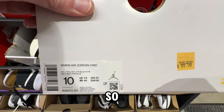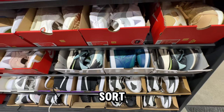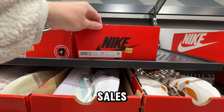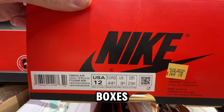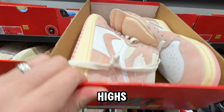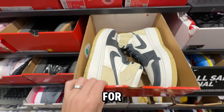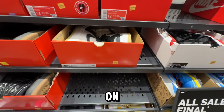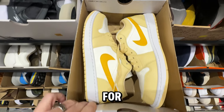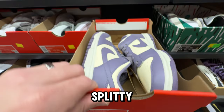So we got Jordan 1 mids, $100. Kind of a slate blue sort of. $100 is a little steep for me. All sales final. We love these Nike boxes. $149, the washed pink Jordan 1 highs. Retails $180, $149. I don't know what they're going for, or the market price of them right now, but that does seem a little high to me. $90 for some non-OG Jordan 1 lows. They look a little lemon droppy, banana splitty.